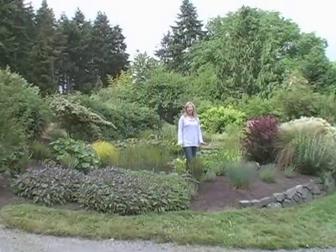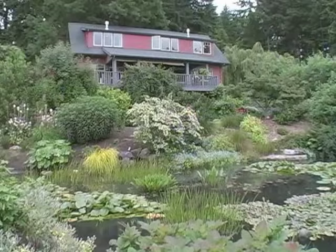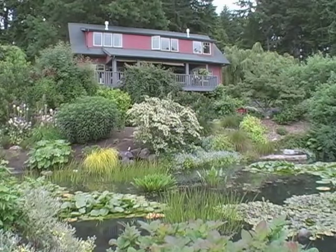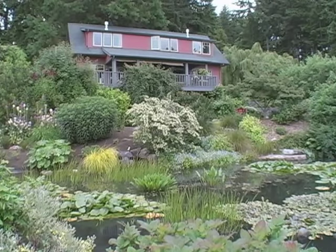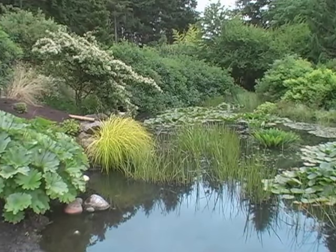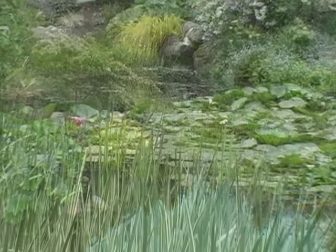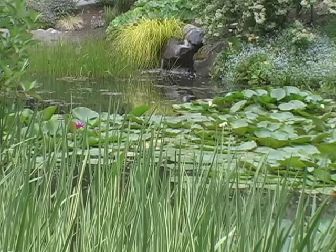It didn't take us long after we moved here to realize that this prime site in front of the house was someplace that we were going to be looking at a lot and spending time in. And we thought it's a natural depression, so rather than bringing in a lot of soil and trying to create beds and borders, we decided to build this wildlife pond.